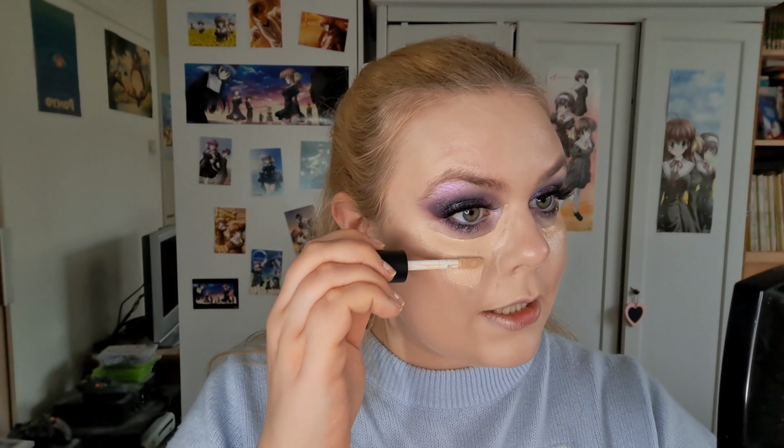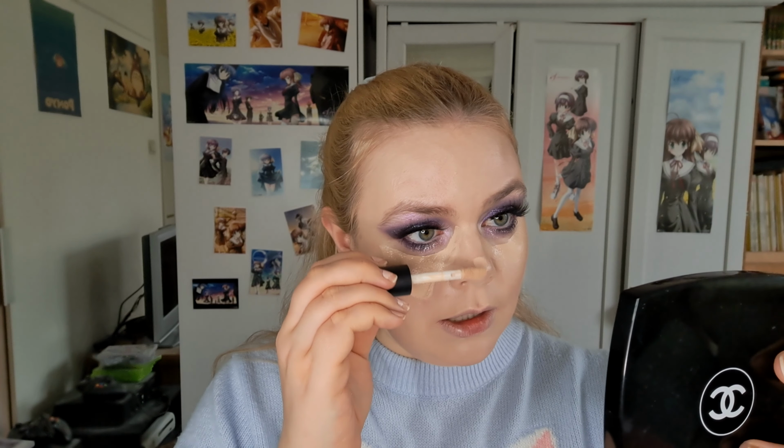Also taking this a little bit lower because that skin tint or BB cream did not fully cover my redness, which is fine, but I want to see how this concealer works in that area. A little bit on my nose.